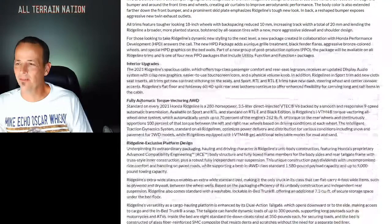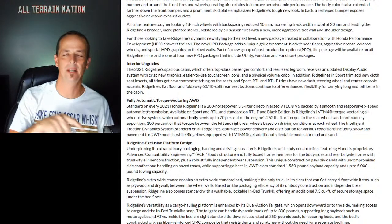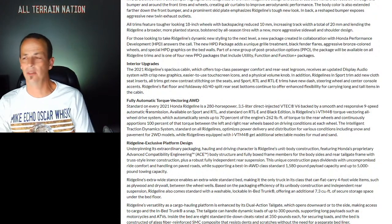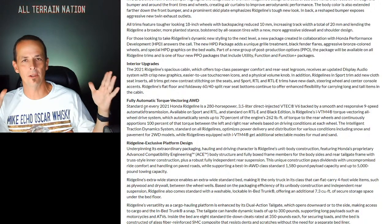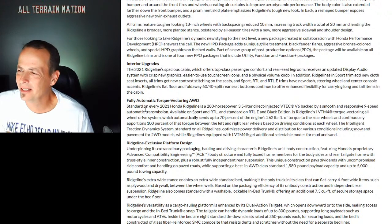What else we got here? We have the fully automatic torque vectoring all-wheel drive. Standard on every 2021 Honda Ridgeline is a 280 horsepower, 3.5-liter direct-injected VTEC V6 backed by a smooth, responsive 9-speed automatic transmission. Now, they switched to the 9-speed for 2020, so it's pretty new, which is still cool. Everybody's finally learned that with 5 and 6 speeds, to take all this power, you need a wider band of gearing.